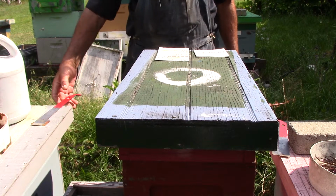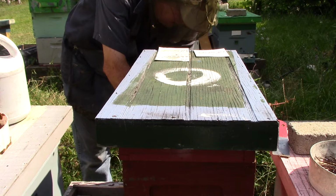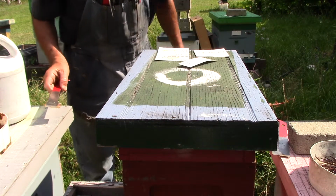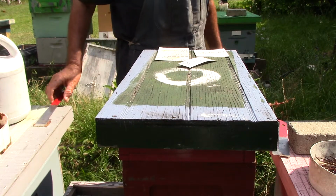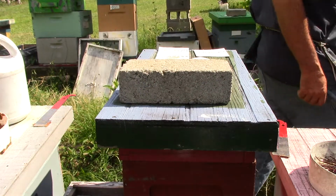Like I say, this was hive 350. We're going to take this off back here, which is 435. And that's it. Then we have a mated queen, so we put the brick up to that way.